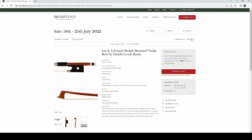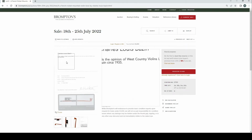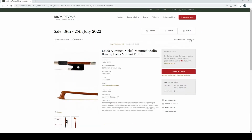French nickel mounted violin bow by Charles Louis Bazin, certificate of West Country Violins, Devon, 2022. Interesting. So, see lots of people issue certificates. It'd be interesting to know how respected a West Country Violins certificate is for a French bow, but anyway, that's a topic for another video maybe. Very good condition, 800 to 1,200 the estimate. French nickel mounted violin bow by Louis Morizot Frère, 500 to 800.